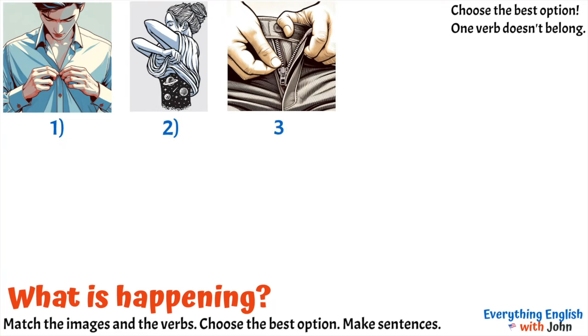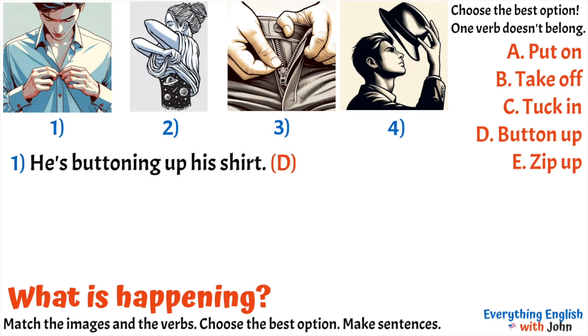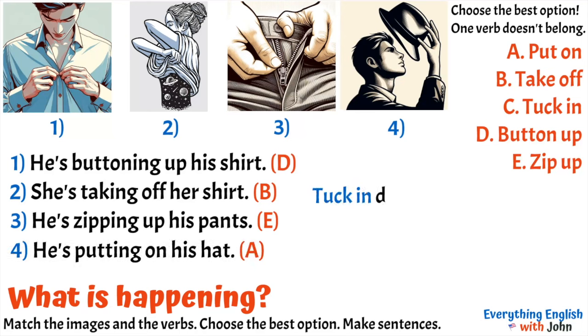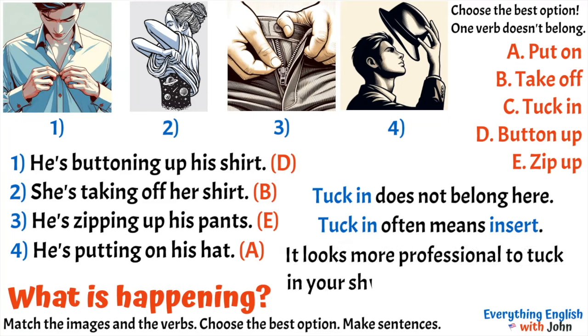Situation 1, phrasal verbs for clothes. Pause the video. He's buttoning up his shirt. She's taking off her shirt. He's zipping up his pants. He's putting on his hat. Tuck in does not belong here. Tuck in often means insert. It looks more professional to tuck in your shirt during an interview.